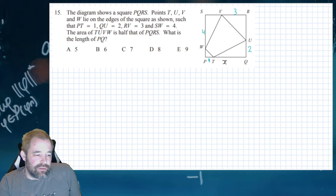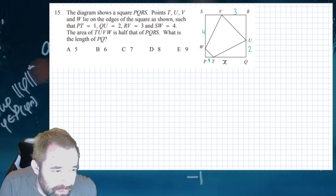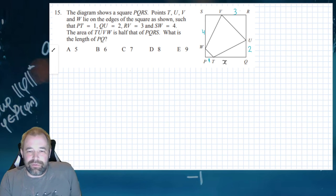Isn't the area in the square but not the triangles the area of TUVW? So this one here. Yeah, but they don't give you that, do they? Oh, sorry, I've misread the question. You are absolutely right. The area of TUVW is half that of PQRS. Apologies. I didn't read the question. No wonder I couldn't do it.